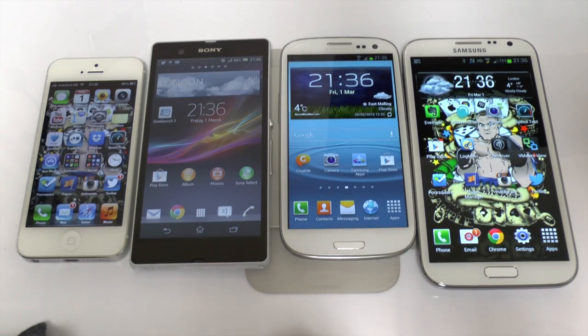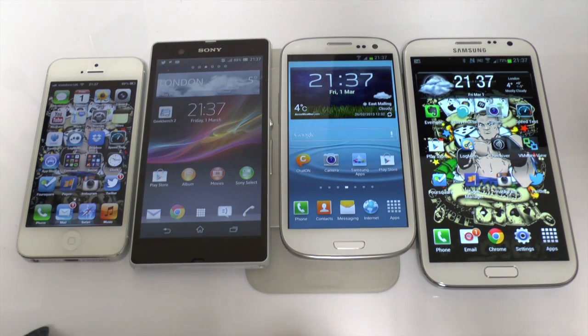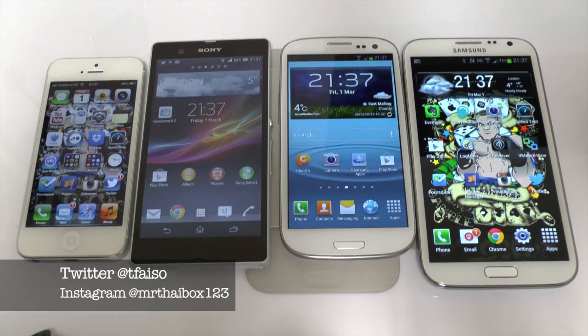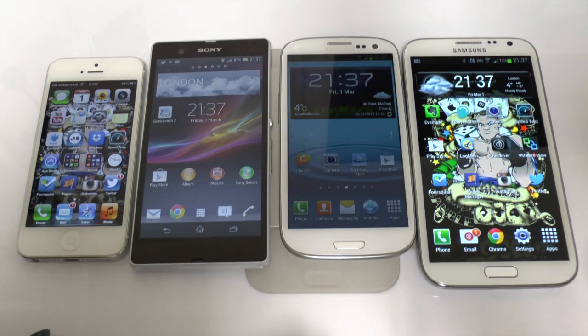This is Mr. Tybox123 and in this video I'm going to be bringing you a benchmark comparison between the iPhone 5, the Sony Xperia Z, the Galaxy S3 and also the Galaxy Note 2. So I thought I'd bring you guys this little comparison here just to see the actual performance of the processors and the memory between these four phones. These really are kind of the four leading phones in the market at the moment. So it'd be quite interesting to see just how they match up in terms of a Geekbench performance benchmark.